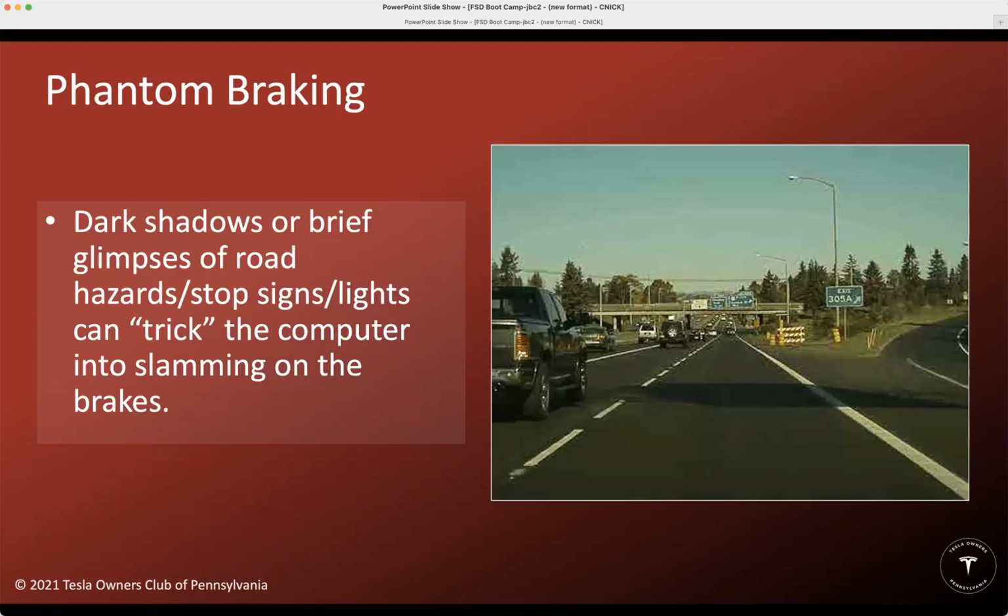Hey, John. Yes, Spence. It's Spence here. So without the radar, I have not had any phantom braking on the highway with shadows at all. The only time I've had... How new is your car? I got it in June. It was made in May, March, I think. Yep. So I haven't had any of that phantom braking.